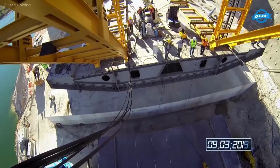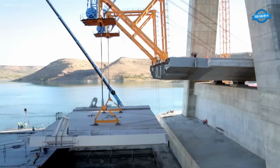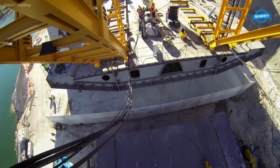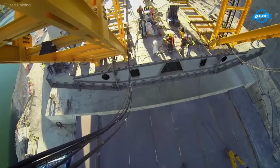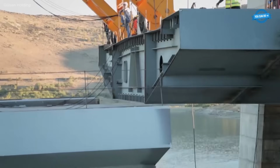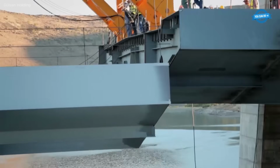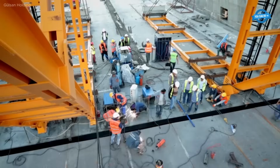On location, the segments were assembled with high-precision welding, totaling 712 kilometers of welded seams. For installation, heavy lifting systems specifically engineered by Gulsan Holding were used to place the massive segments, some of which had to be floated across the dam, using specially adapted barges and positioned directly from the water, a first in Turkish bridge construction.